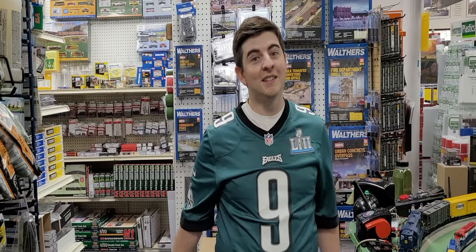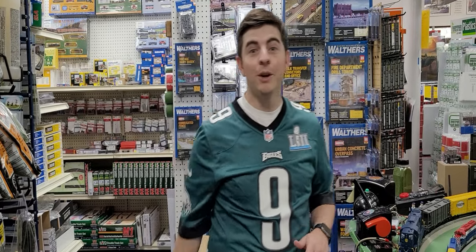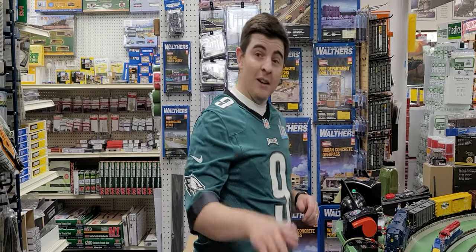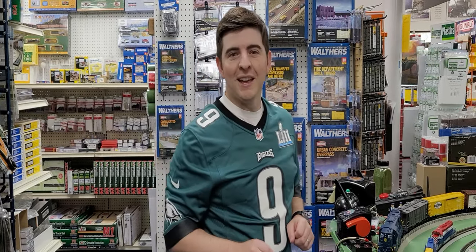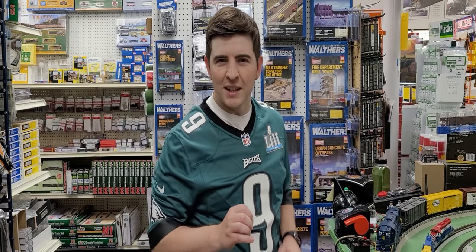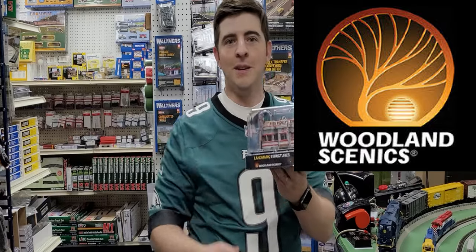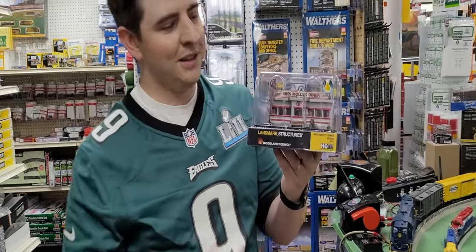All right, football season, and we're getting ready here at Yankeedabbler, and we're going to show you some new items that hopefully will find their way on your layout. Like this puppy, weighing in at 6 ounces from the University of Woodland Scenics. We welcome you to Miss Molly's Diner. Check out this bad boy.